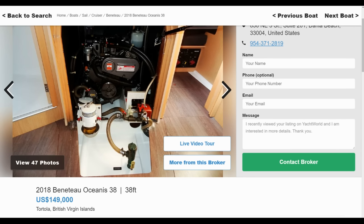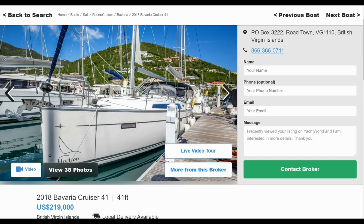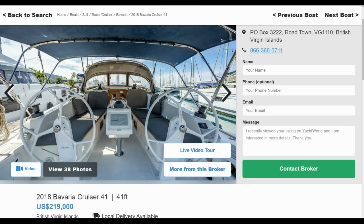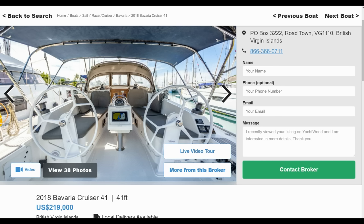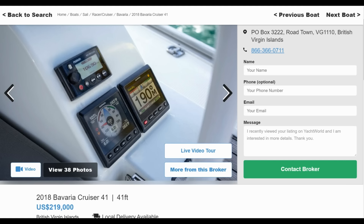This kind of money usually gets you something at least 10 years older than this. Here's another one to look at if you want that brand new boat feel in just a 4-year-old boat, if you can stretch just over $200,000. This is a Bavaria Cruiser 41. And this is a Farr-designed hull, so not only do you get that fancy hotel room feel inside, but under the waterline, she's going to be well-behaved and relatively fast.